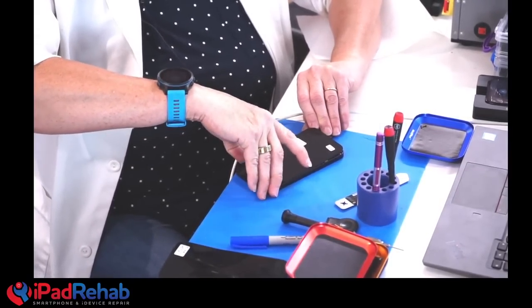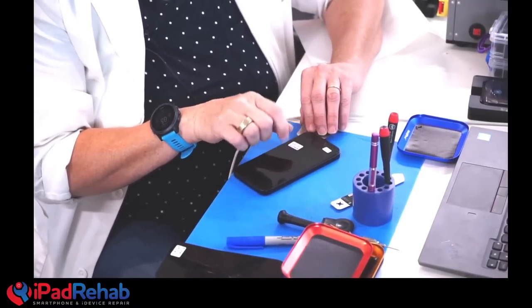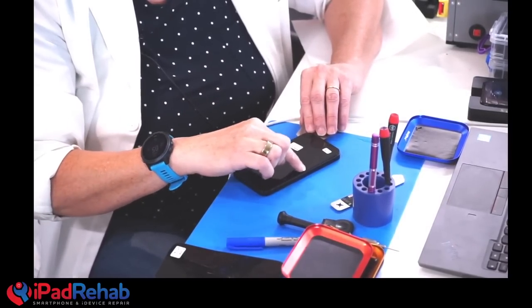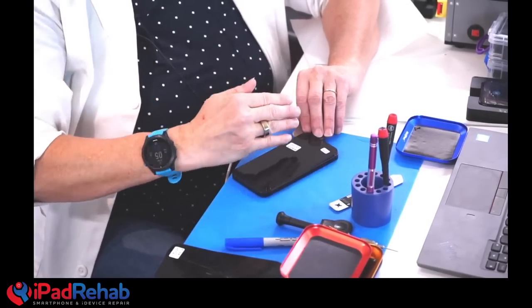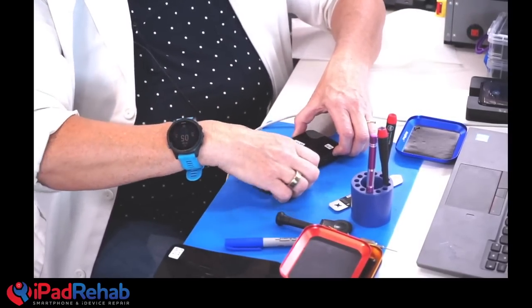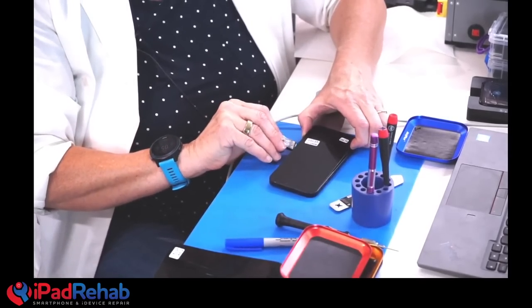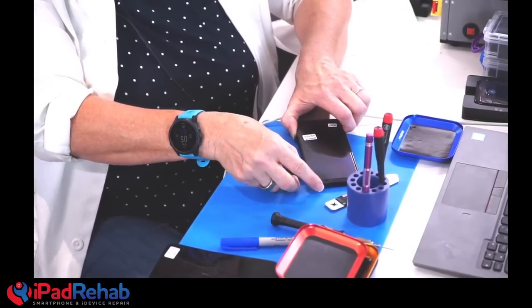And this is how I do it, and I'm careful and know that there are little pieces of flexes, screen flexes, right over there that I have to be careful of. So I'll let it open up like a book last, but I just work my fingernails around here. You could use the adhesive cutter once you get it up a little bit. You know, this is just a guitar pick.